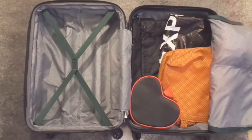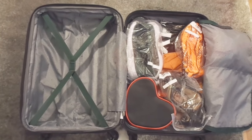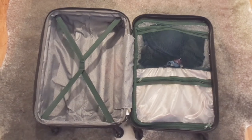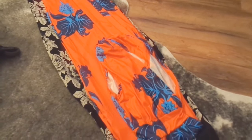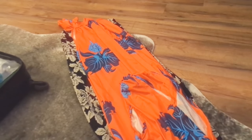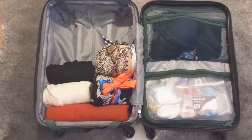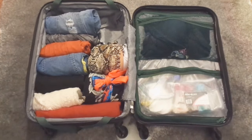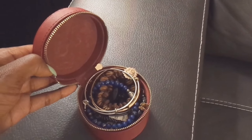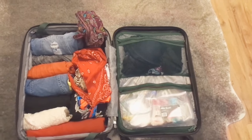Alright, so first I put my bags in nice and flat. Then my shoes go right on top of that. Then I put my undergarments in the top mesh portion of my bag. Now here I'm putting outfits within outfits to go ahead and fold them up, or roll them up rather, like so. And then just keep doing that with all of them. I put my jewelry in this old Michael Kors pouch. Throw that in there, and cannot forget my headscarves.